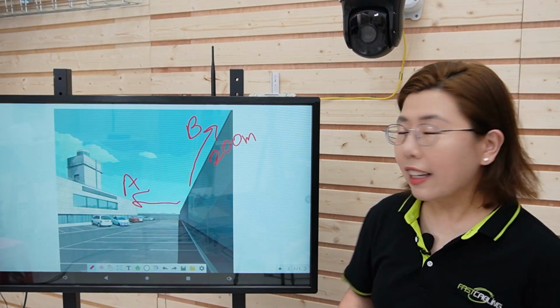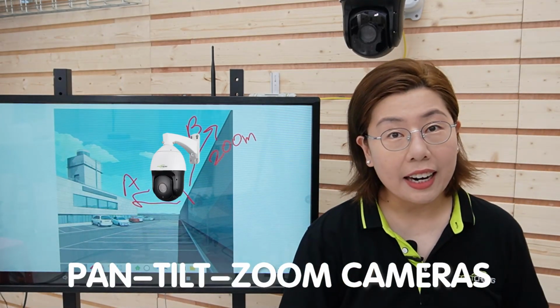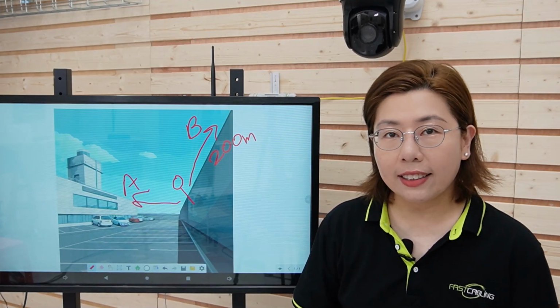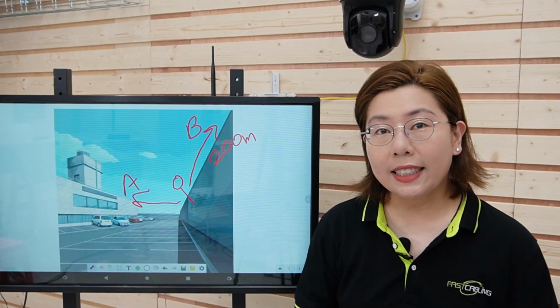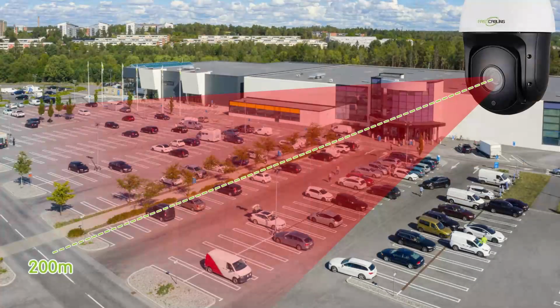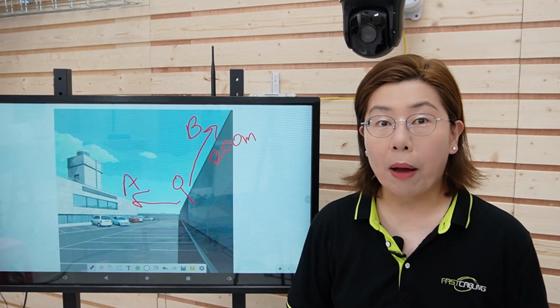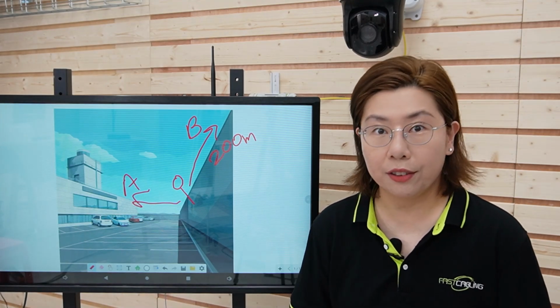So we decided to use a PTZ camera and mount it up high in the air. Now, why a PTZ camera, you ask? The answer lies in its unparalleled versatility. First off, the PTZ camera's ability to monitor locations as far as 200 meters away makes it an ideal candidate for our parking lot scenario. This isn't just about coverage, it's about maintaining high pixel density for clear, actionable surveillance footage.